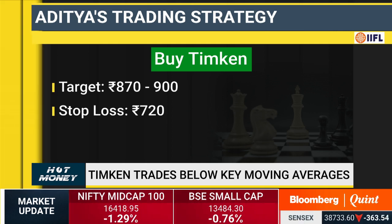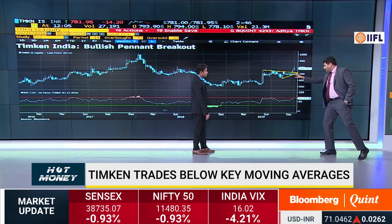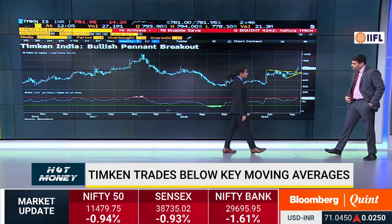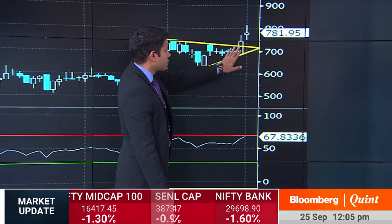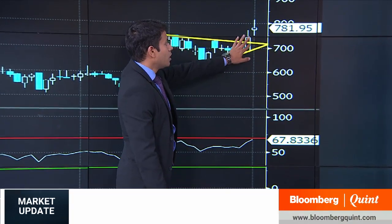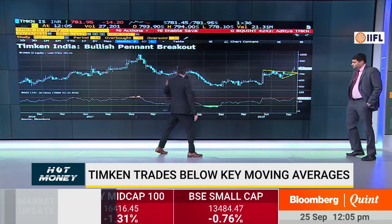Okay, these are weekly candles. But has the move that has come out, the breakout, come with volumes? Yes, this has been backed by extremely healthy volumes. The volume chart is missing out here, but if we look at the volumes, this has been backed by extremely healthy volumes.